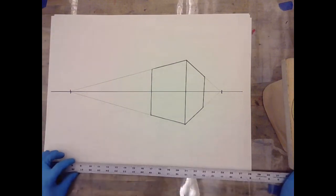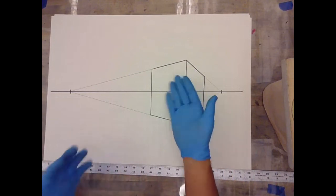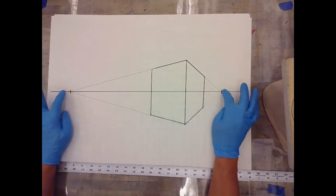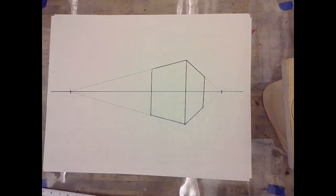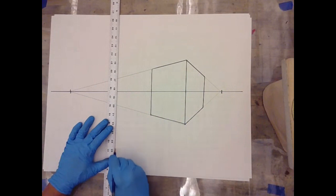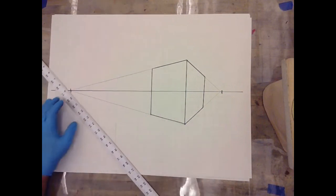On this one, I do want my next building to be parallel to this guy, not to me. So if two buildings are in two-point perspective and they are parallel to one another, they will share the same two vanishing points. So I'm going to just make this one entirely below my horizon line, a little bit to the left of my original shape.